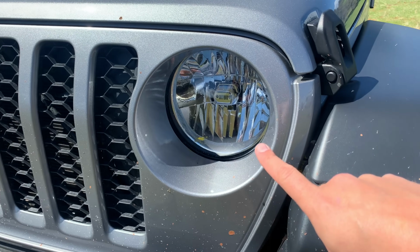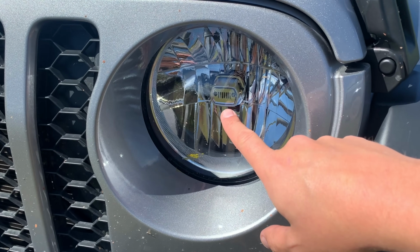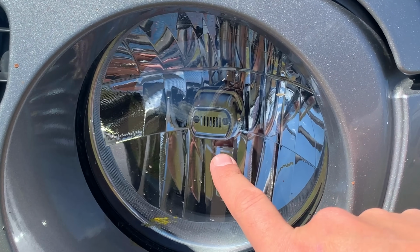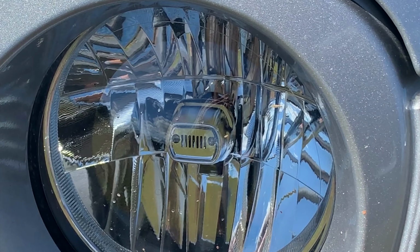Now, next up, another cool quirk of the Gladiator. This particular model has LED headlights for better visibility, but if you get the model with standard headlights, take a look in the center of the headlight. You can see it's the Jeep grille, which is just so cool. Very unnecessary, but it's a nice little quirk, and when you notice it, you just feel a little better about your Jeep. I really think that's cool.